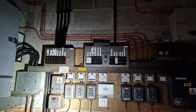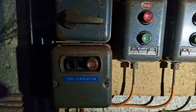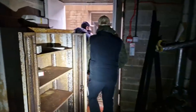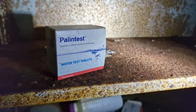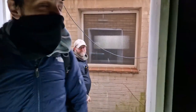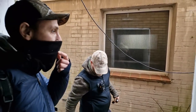Swimming pool. Pool circulation, yeah. Look at that. So, this is all open to the elements, isn't it? Yeah, look. Water test tablets, chlorine. Guys, it's all locked up, is it? Oh, really? Back out then.